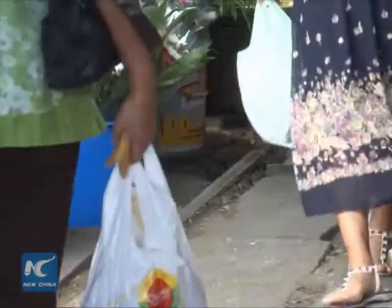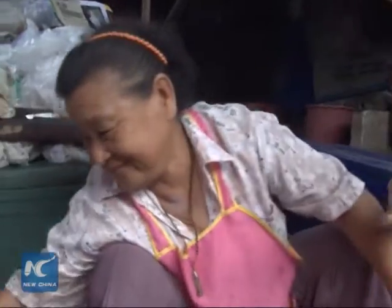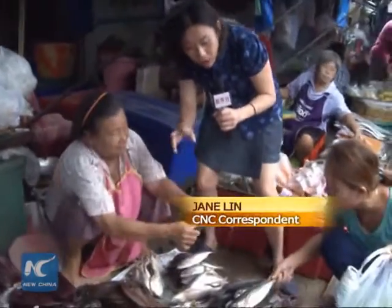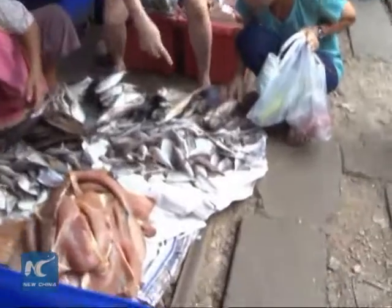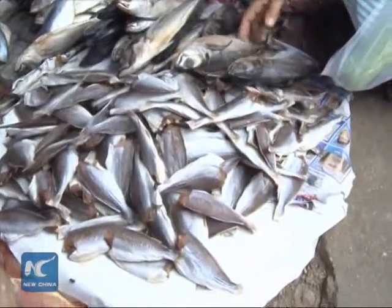We're going to see. I'm going to take you to look at this piece here. This grandma, how old is she? She is 63 years old. She has been around for 20 years already. You can see the dried fish that she's selling is right on the railway track.